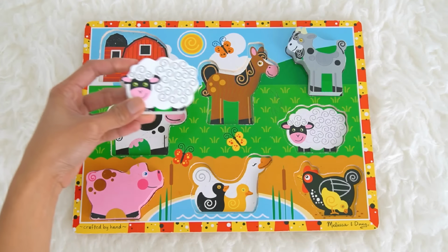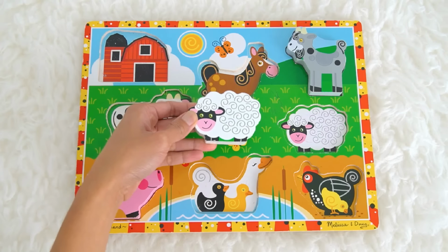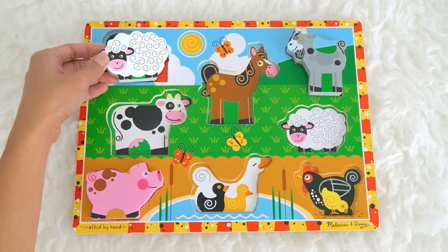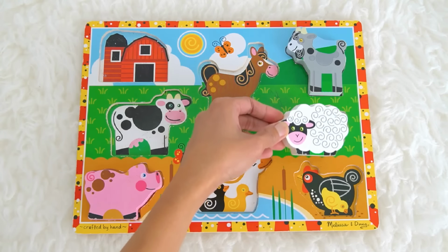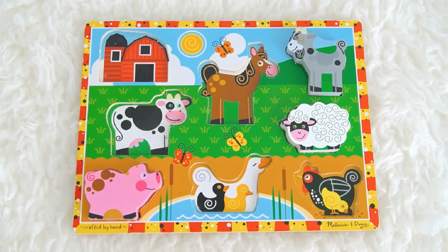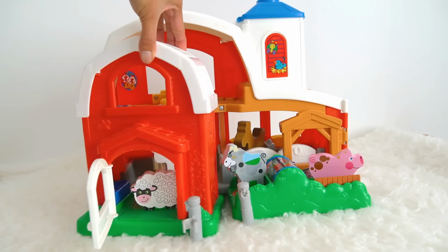Now let's put the sheep in our puzzle. Is this a sheep? How about this? Is this a sheep? Let's try this one. Great job! Let's find some more animals.